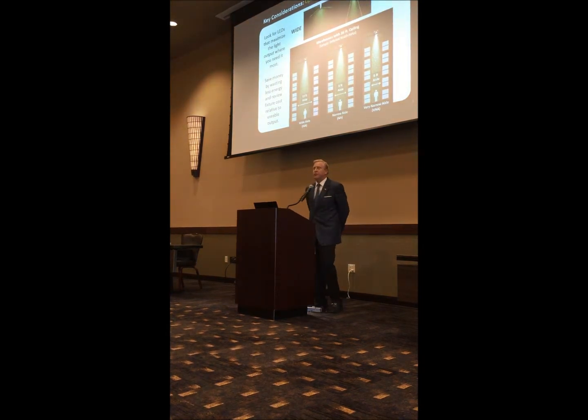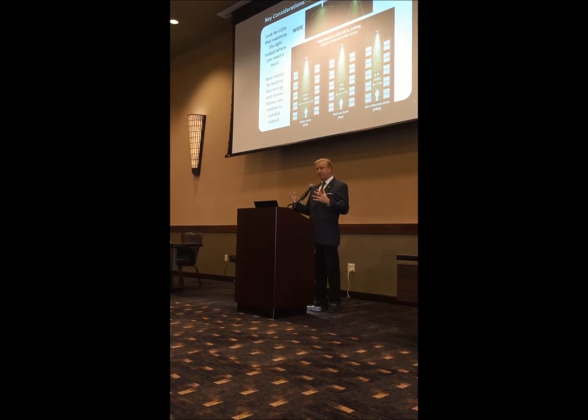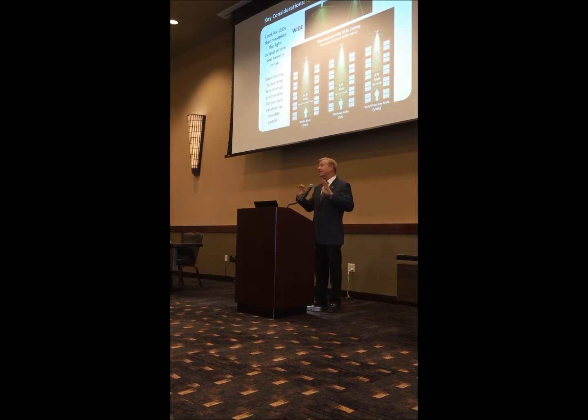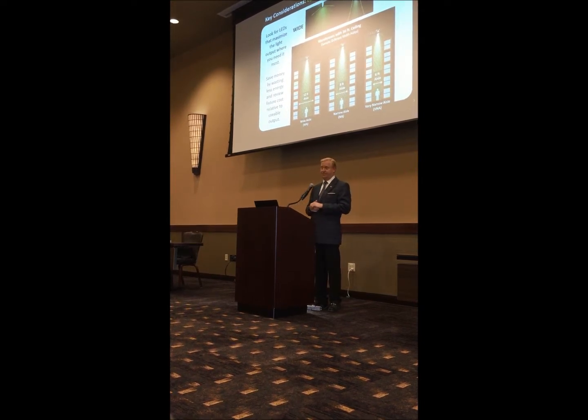When it comes to other considerations like optics, we have found that all lumens are not created equal. So if you have a light, could be a metal halide, right, high intensity discharge up in a ceiling 30 feet off the ground, you are going to be sending light in multiple directions. Some of it is wasted going up, but a good portion of it is wasted going out.